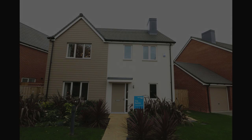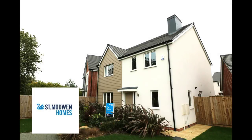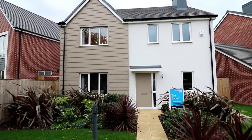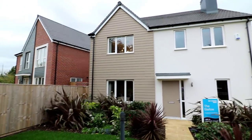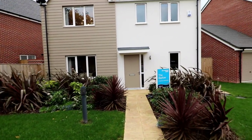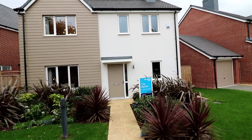Today we're at Hilton Valley, a development by St Modwen Homes. Hilton Valley is in Hilton Village in Derbyshire. We're here to take a look at the Barlow Show Home, an impressive four-bedroom home with crisp white render and contemporary boarding frontage. Let's go and take a look inside.